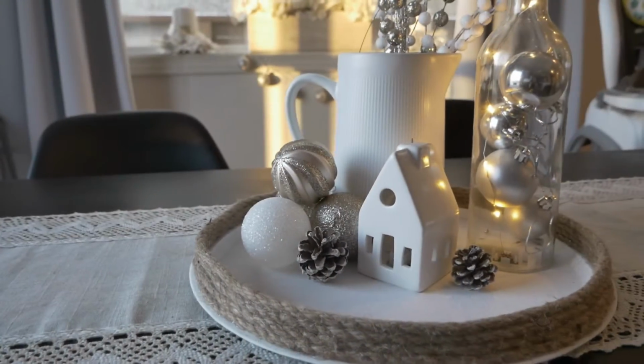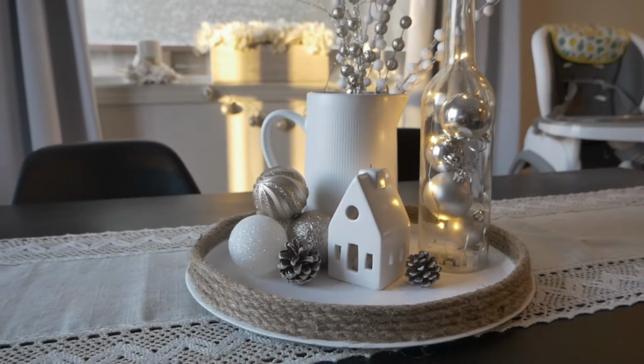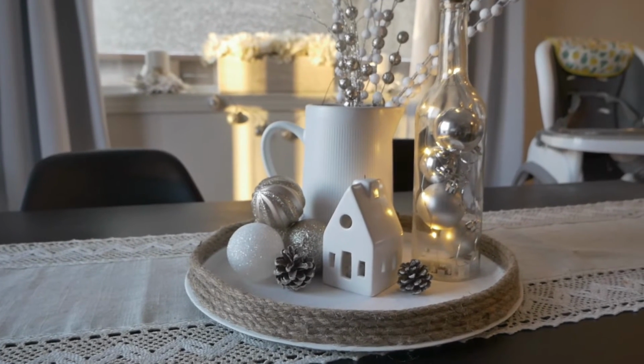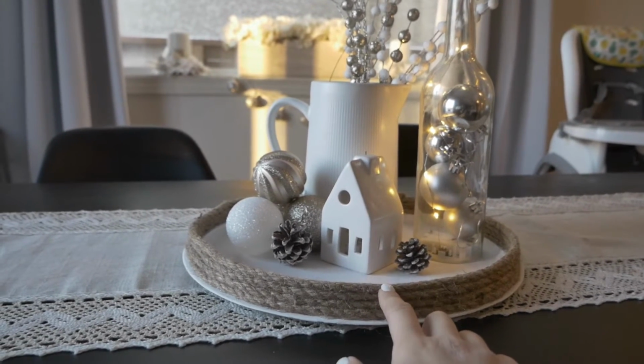We've kind of tidied up around the house. I wanted to show you guys the current setup of our home right now in regards to the Christmas decorations. This is our main level of the house. We're in the kitchen right now, and this is the centerpiece to the kitchen table.